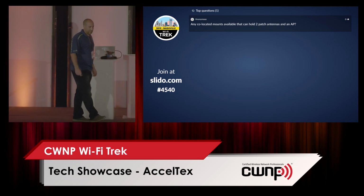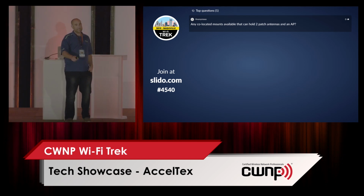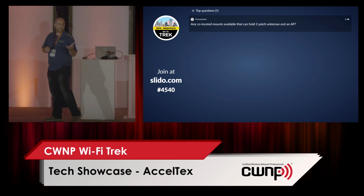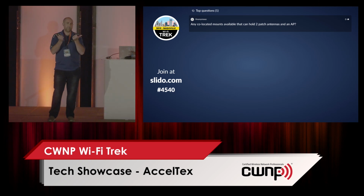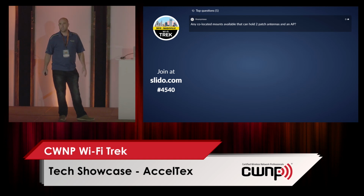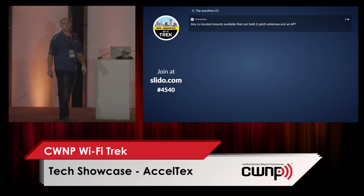Any co-loaded mounts available that can hold 2 patch antennas and an AP? Yes, actually, I think the third to last slide there, we built that one around the 3800 because they were running dual 5 gig in the warehouses. So that one holds a 3800 with 2 of our patch antennas going back to back. We have the ability to customize that one too, so we've done it with Meraki APs and other sorts as well. So yes, we have that option.